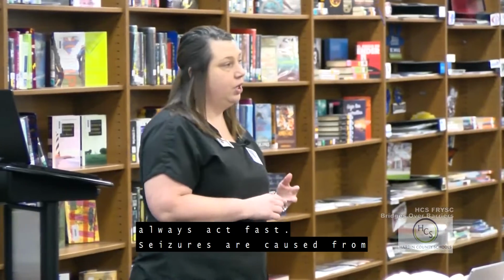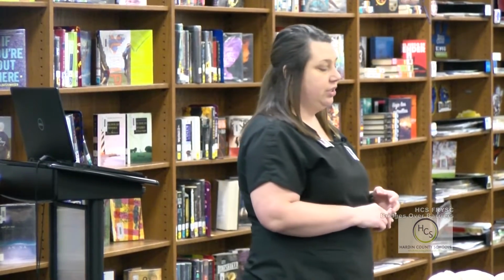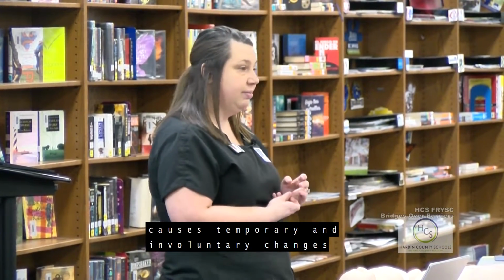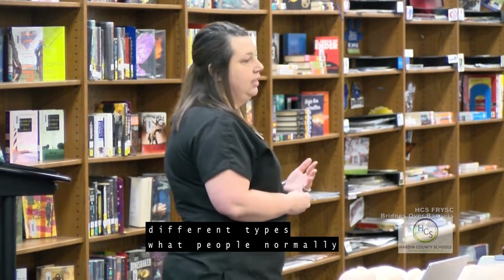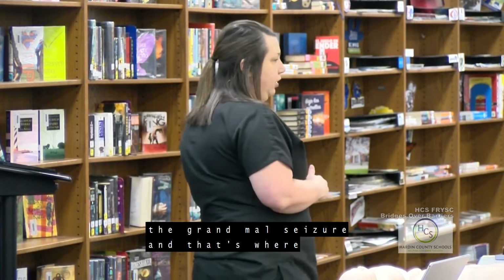Seizures are caused by abnormal activity in the brain, which causes temporary and involuntary changes in body movement, function, sensation, awareness, and behavior. There are many different types. What people normally think of when they think of a seizure is the grand mal seizure, and that's where they're jerking all their extremities.